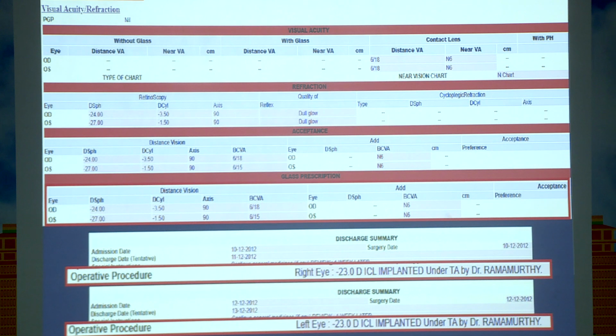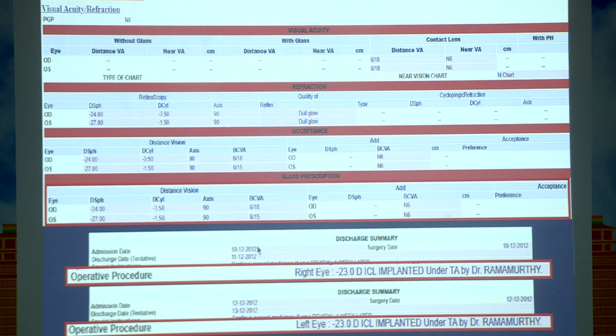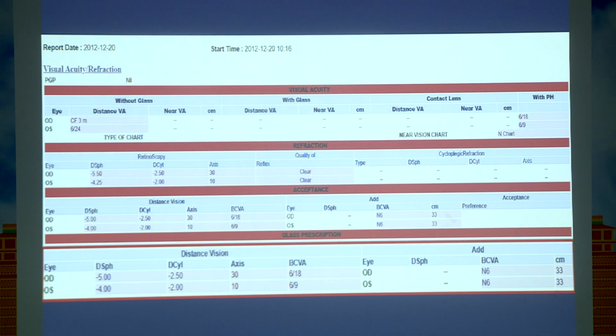A typical case: I operated on this case in the year 2012. As you can see, extremely high myope, minus 24 with minus 27, those days with a significant amount of cylinder. Those days it was not the Centraflow that was available. 10 years back, minus 23 was the lens which went inside bilaterally. Cataract developed in the year 2020.